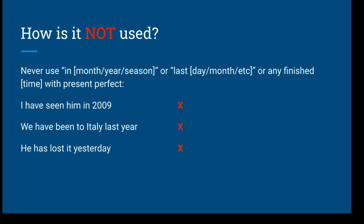He has lost it yesterday. Now, if we take away yesterday, so he has lost it, then we get the feeling that he never found it. So it is still lost. However, putting that yesterday on it, you're actually talking about the action of losing. Okay, so that's a finished period, so we can't use that with present perfect.